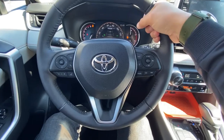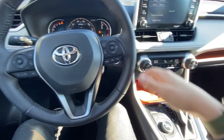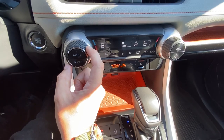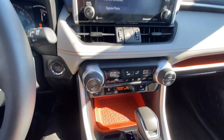Steering wheel with leather wrapping, the same as most RAV4s, something I really personally like. Big knobs that give me a good tactile feel here. Each click is going to be a separate change in temperature. It's giving you that rugged look, just like in the pickup trucks.